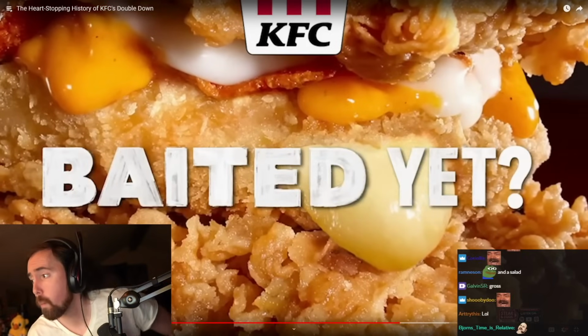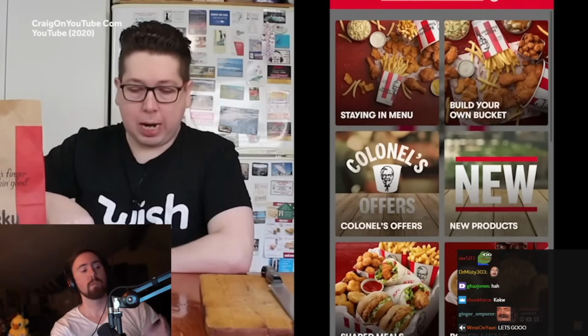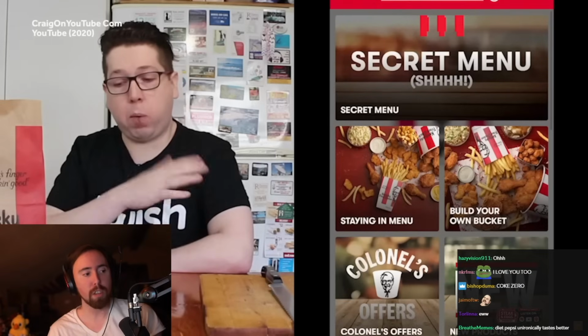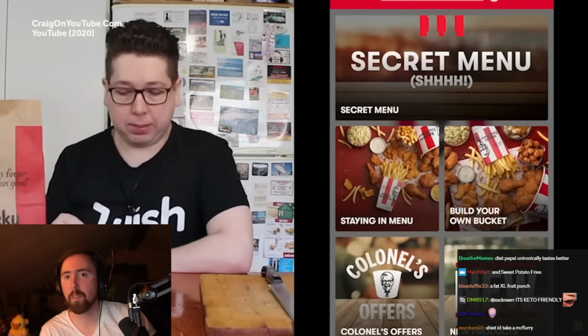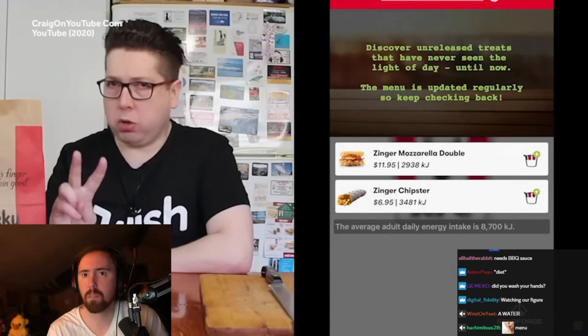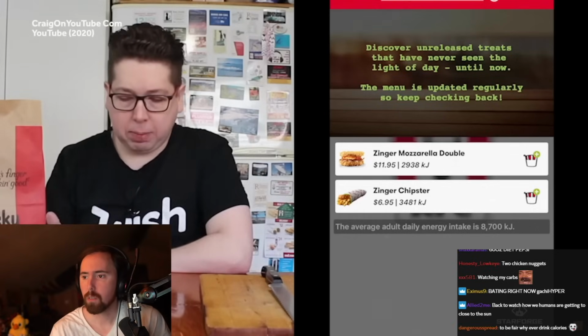Filled patties and mozzarella cheese. This Double Down, however, was only available through a secret menu accessible through KFC's delivery app. But it didn't stay secret for long. Instructions on how to order it were eventually revealed on TikTok.